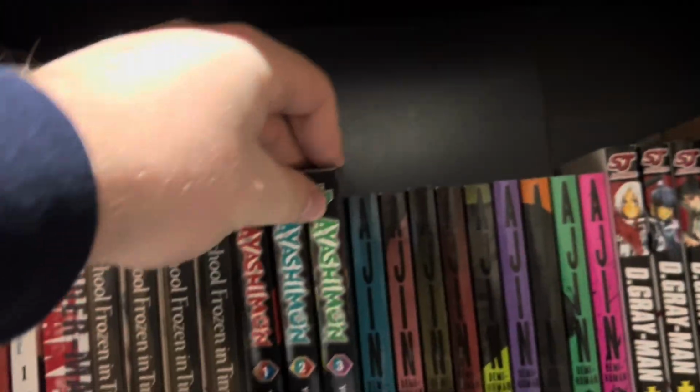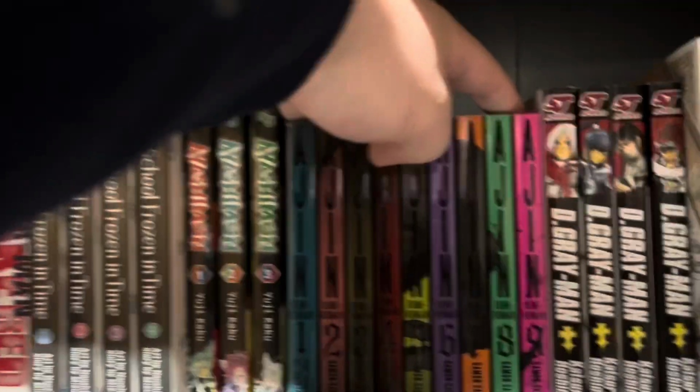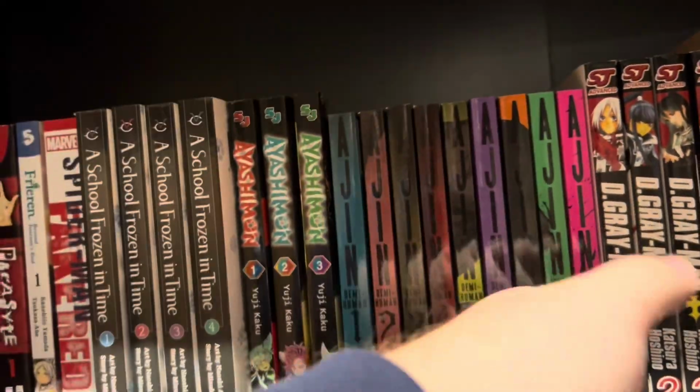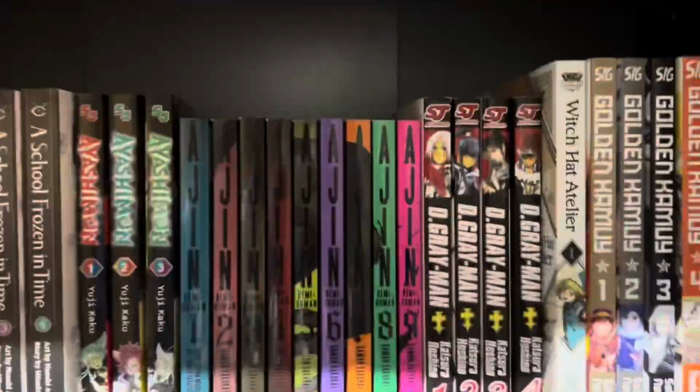It's good, but I can tell why I got axed. It's pretty boring. Next I got Ajin, Volumes 1 through 9. I've read the first 3 volumes, loved it so much I bought through 9. I think there's like 18 volumes. Gonna continue reading, loving it so far.